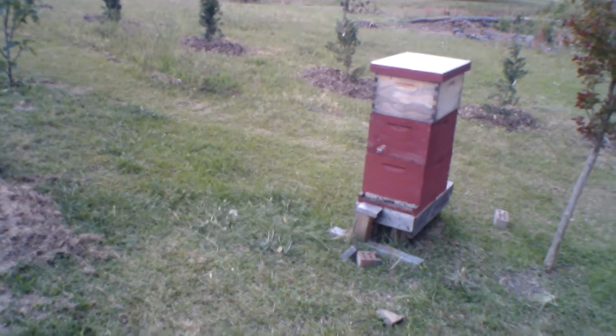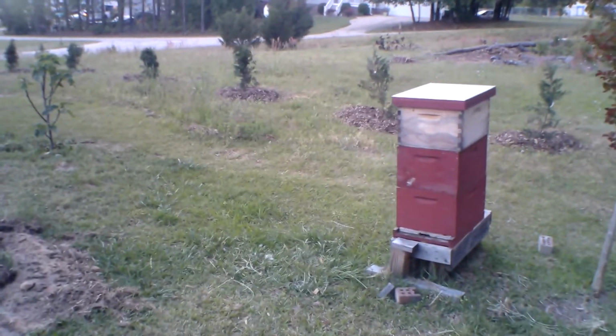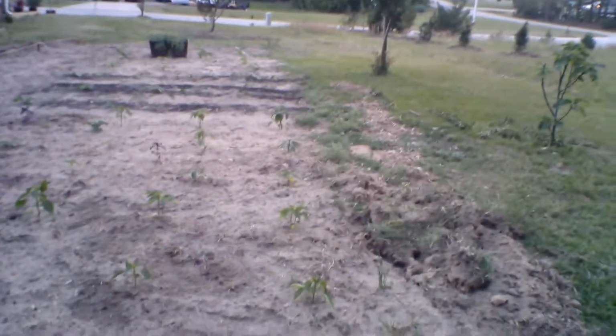Last year my bees swarmed twice, but they didn't land anywhere close. They flew way up in the air and took off somewhere else, so I don't know where they went. So I didn't get to harvest those or collect those last year.